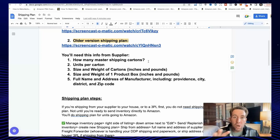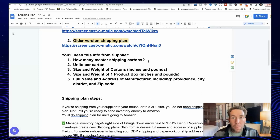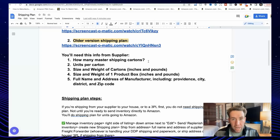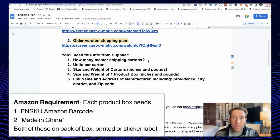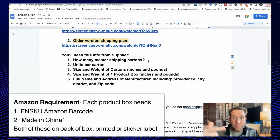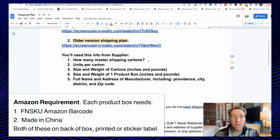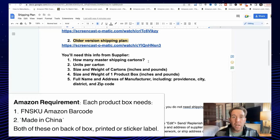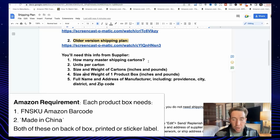So all products must go into a box or a poly bag, and then on the outside of that poly bag or box, we need your brand name, ideally, and then we're going to need the FNSKU barcode, the Amazon FNSKU barcode, which you get after you create the listing, and you're going to need Made in China. If it's made in China, I usually print this in small text on the back of my box, or you can add it to the top of the FNSKU sticker, okay?